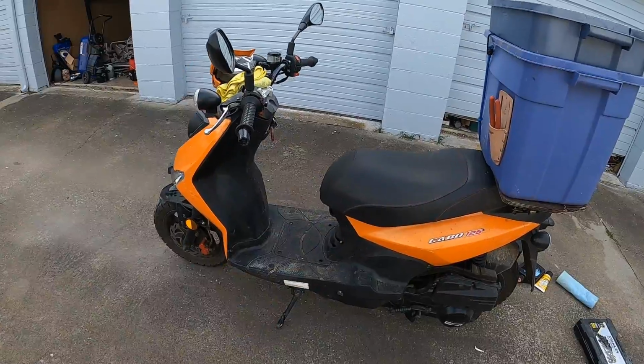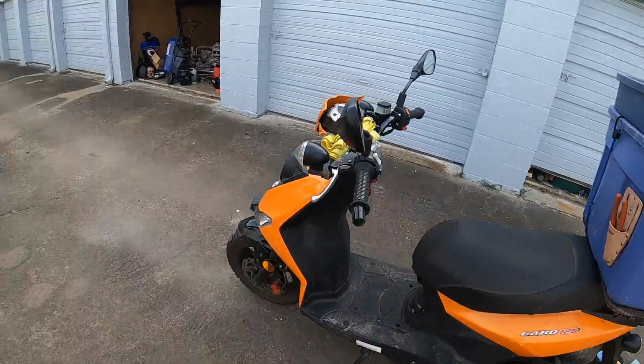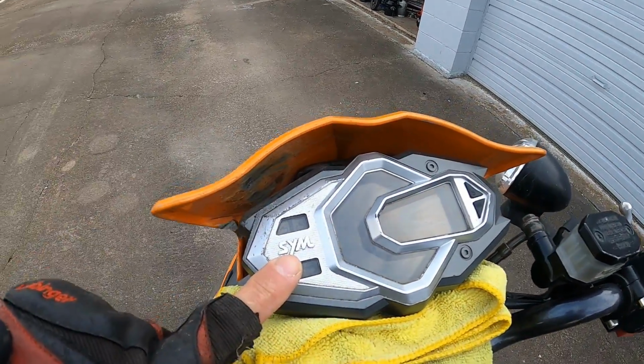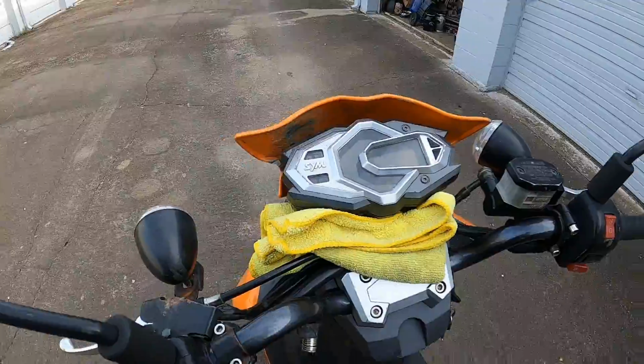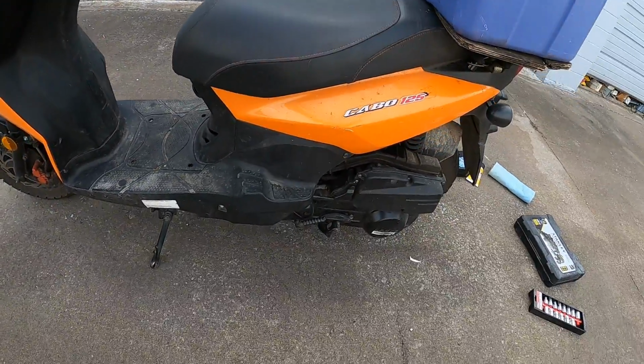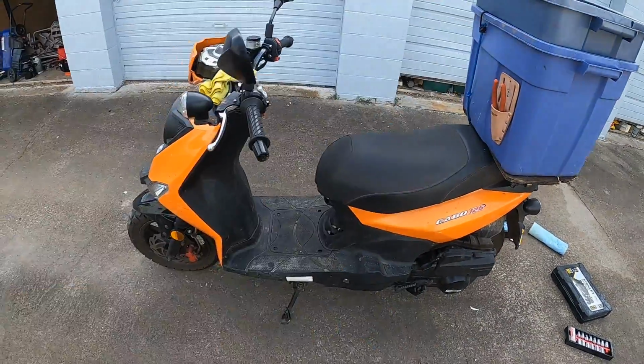Suzuki, Yamaha, you know, the real top of the line brands. And I came across the SYM. They used to make motors for Honda. You want to Google it and make sure what I'm saying is right. But so they're a step above all the cheap scooters.